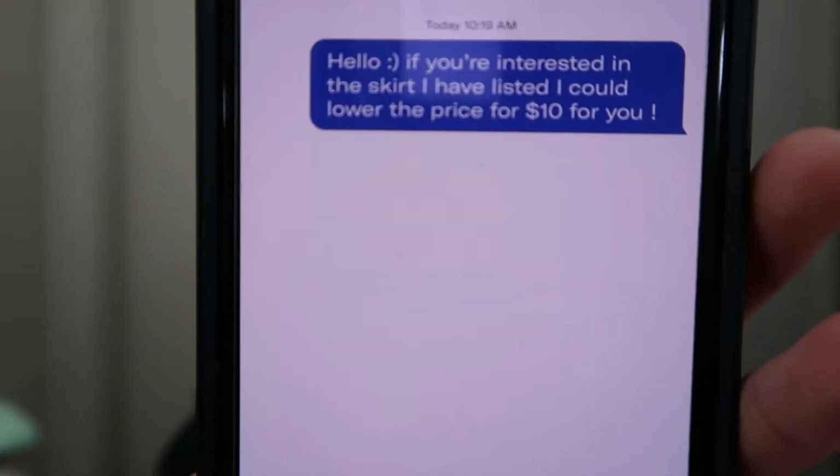Actually, I did it for a girl. She liked one of the skirts that I listed, which was about $15. So I just messaged her and I said, hi, I saw you were interested in my skirt. If you want to, I can lower $5 so it'll now be $10. So here's the message. I won't show her actual thing, but this is the message that I sent.